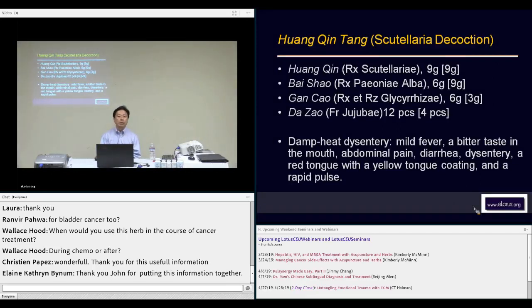It's about 1800 years old. And the formula has 4 herbs. One is Huang Qin Scutellaria, one is Bai Shao Peony, one is Gan Cao licorice, and Da Zao fructus jujube. And historically, this is a formula used to treat damp heat dysentery with mild fever, bitter taste in the mouth, abdominal pain, diarrhea, dysentery, red tongue, and so on. All right. So a formula for treating damp heat dysentery.